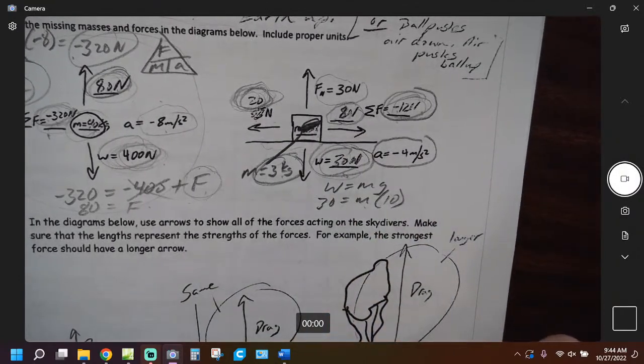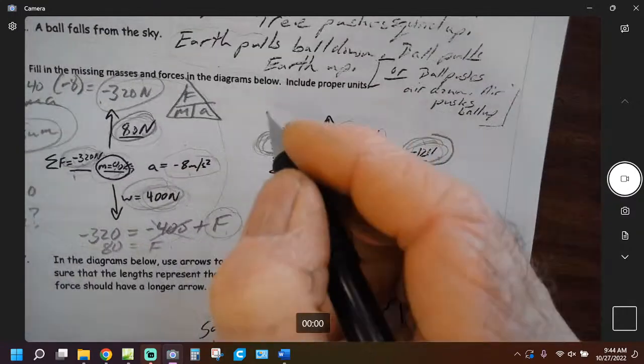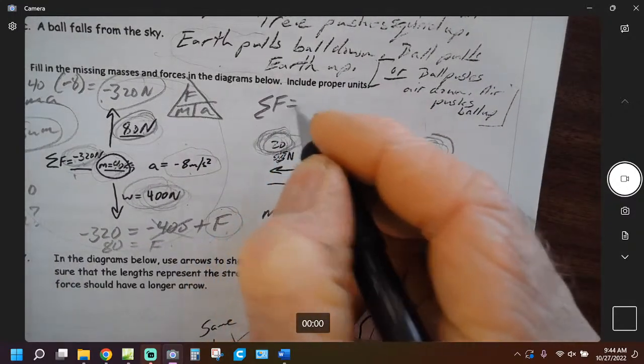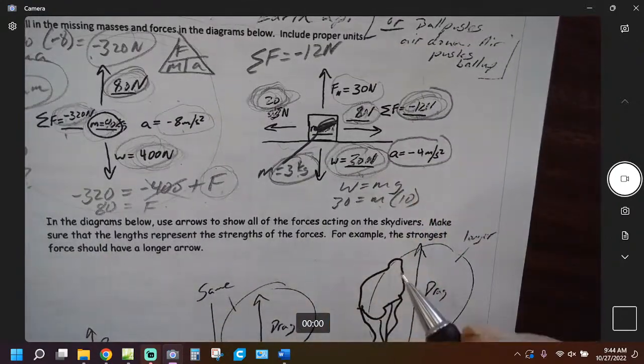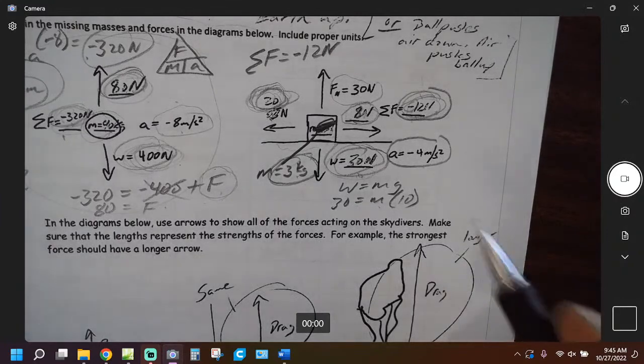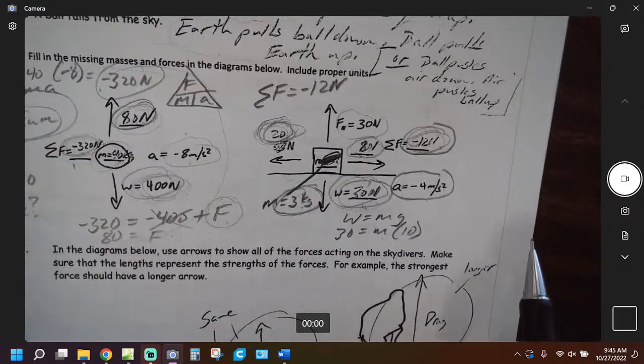Maddie had a really good question. Yes, Maddie. I said I don't understand. You mean I wrote it over here? I can write it here. Negative 12 newtons. Yeah, it's the negative symbol. I just had to put it somewhere. Doesn't matter where you write it.